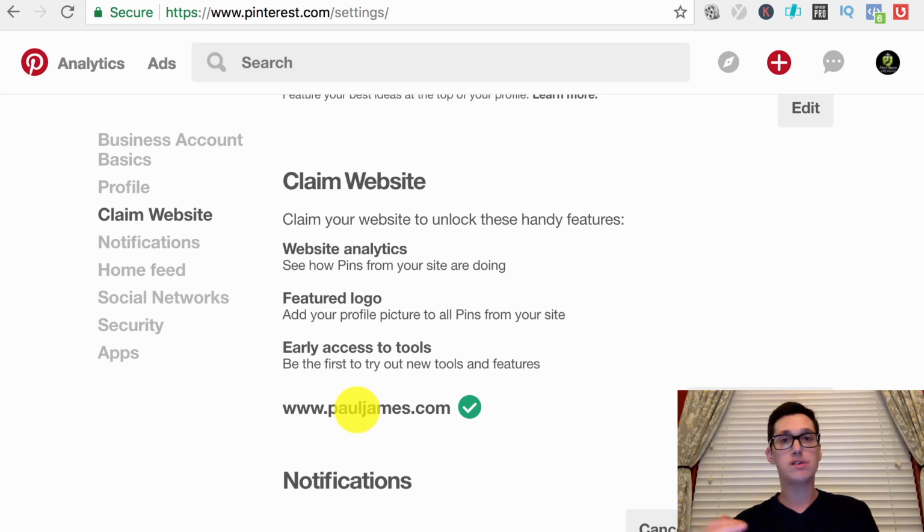And you're going to want to do that because that's going to enable rich pins on your Pinterest account, which is going to basically allow you to link up a blog post with that specific pin. And that's what's going to allow you to drive traffic. So when someone clicks on it, it's going to go directly to your website. So make sure that you do this. It's a pretty easy process. You just come in here and type it in, and then they'll walk you through the process of actually claiming that.